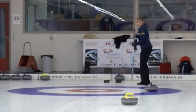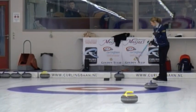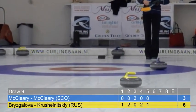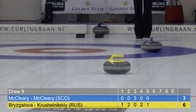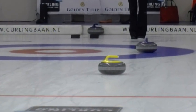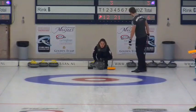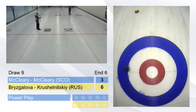Scotland playing their power play here. Can you explain the power play, Walter? Yeah, so rocks are not lying on the center line anymore, but they are moved to the outside. So it gives Scotland the opportunity to draw away from the middle and take a few points and get the scoreboard closer together.